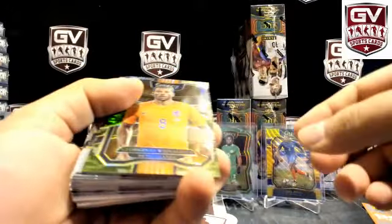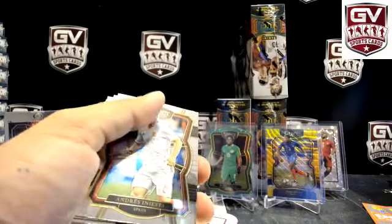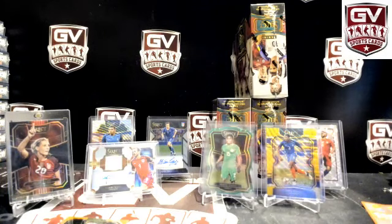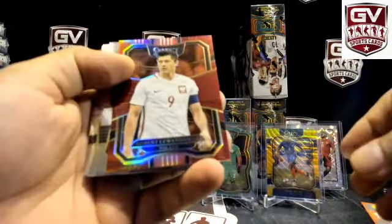Camo. We got Jorginho, Wijnaldum, Netherlands. 4 of 20. Martial. Iheanacho. Kevin De Bruyne for Belgium Purple. 49 of 149. And Willian and Neymar on the dual jersey for Brazil. Brazil in this one is Cow. Milligan. Robert Lewandowski, Poland. 60 of 199. And Carlos Sanchez, Colombia.